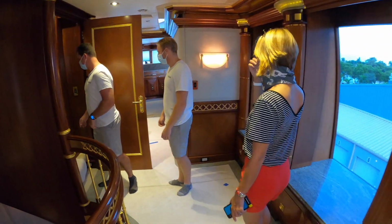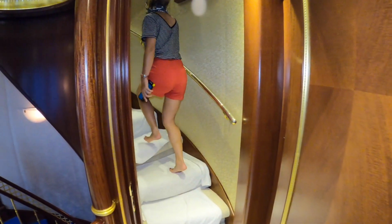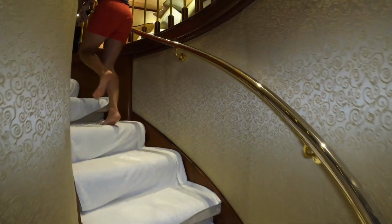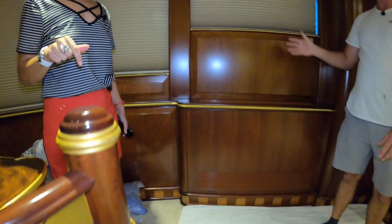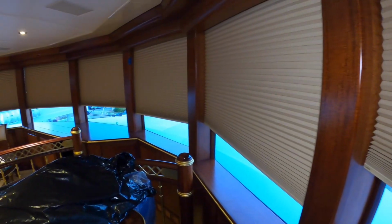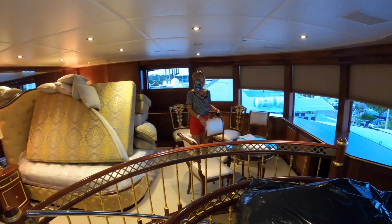Up here we've still got tons of protection out. This is one of the most awesome rooms on the boat. It's very difficult to see right now, but when you come back and look at this cabin, it's going to be amazing. All of those are windows that open up. This is a second master. So you see this view that you would have if you're on anchor and living in this room. Waking up, you'll be like, that is amazing.